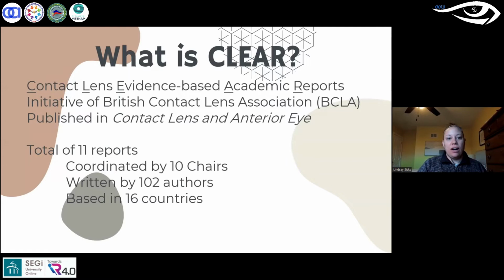So CLEAR stands for Contact Lens Evidence-Based Academic Reports, and this was an initiative of the BCLA, published in the journal Contact Lens and Anterior Eye. There were 11 total reports that were published out of this. There were 10 committee chairs that helped pull the majority of the work on these reports with the help of 102 authors. And all of these individuals were based in 16 different countries. So not only the US, but also various academic centers and clinical practices around the world contributed to pieces of this report. So it's really cool that they have a global perspective on everything evidence-based as it relates to contact lenses.